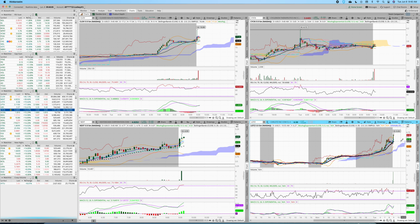Now I'm holding stock too long right now. CYCN, I should have been out of it by now. I don't like holding stocks this long. But it didn't move the way it's supposed to, so I'm going to hold it for a minute, because what is going to make this move is this EMA. And when that pops up, I'm going to hop out of it. Right when I bought it, it decided it wanted to fail.